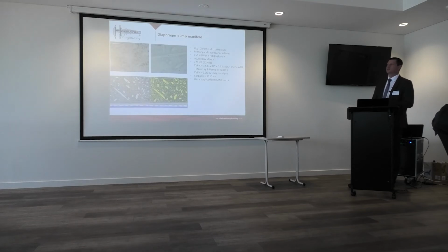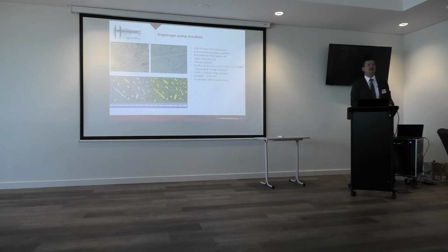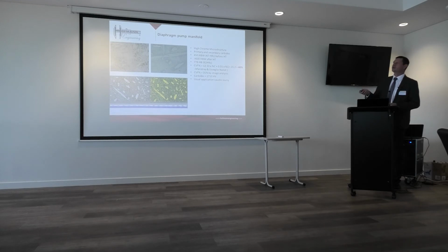White iron, as some of you may know, is absolutely fantastic for abrasion and slurry. High chrome, unheat treated, is about 47 Rockwell. That's easy to make. You can cast it and you can put it in application, and you rely on just the carbides to do the wear work. The matrix will wash out, but it's fairly good.